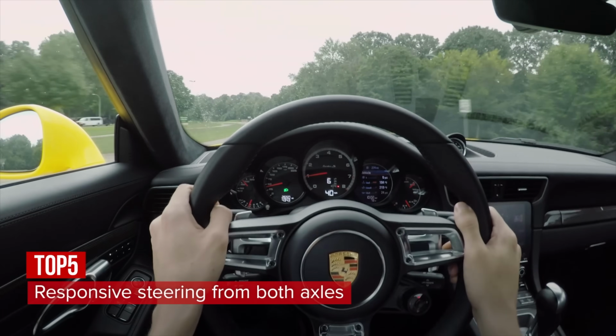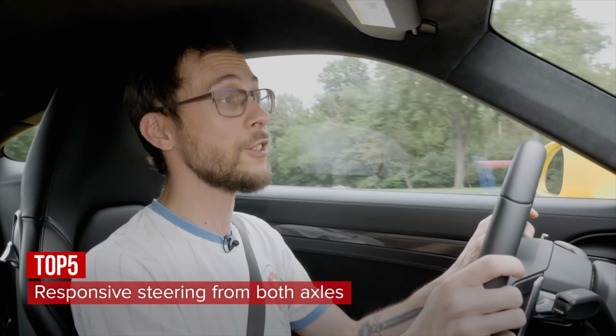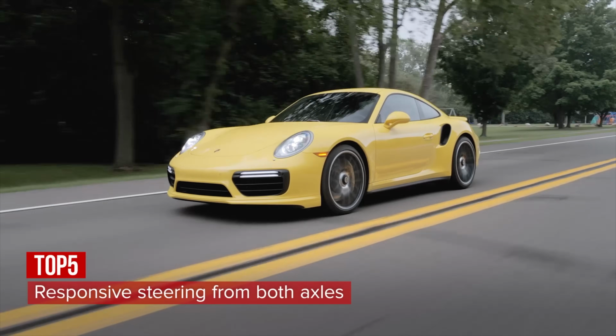The steering is heavy, but it only takes a hint of input to get the 911 Turbo S to start turning in. Standard 4-wheel steering provides an impressively small turning circle at low speeds while lending stability at high-speed maneuvers. It's like a yappy little dog responding with energy at all hours of the day or night.